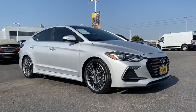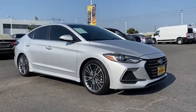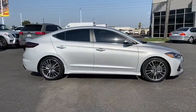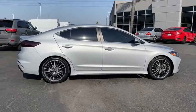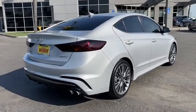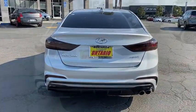We are pleased to show you the 2018 Hyundai Elantra. The Elantra boasts the most interior room in its class and gets an exceptional 35 mpg. With its luxurious standard features, the Elantra is an easy choice. This vehicle has less than 50,000 miles. Here are some of this vehicle's great options.